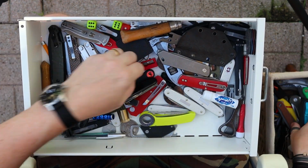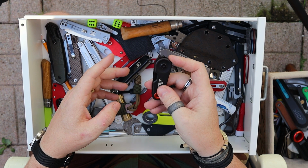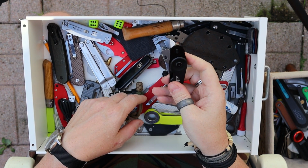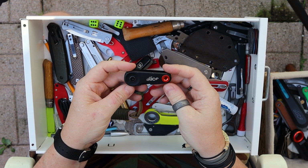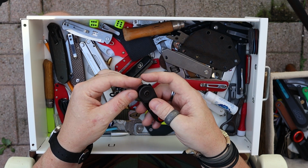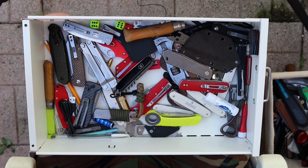There is another one. Oh, here's the other one. And this is the EDC. So this is the Slice EDC. This is super fidget friendly, mainly because it's got an assisted spring when it comes out, and then there is a liner lock in there, so it kind of isn't legal here in the UK, but it's a very fun, nice little safety knife that you can use. So that's the Slice EDC.